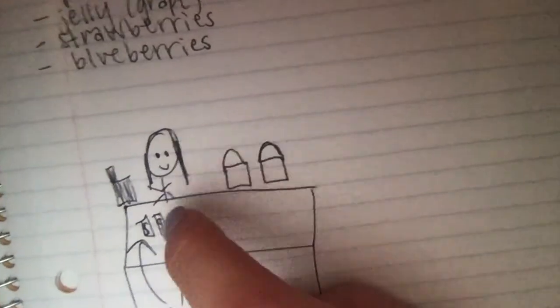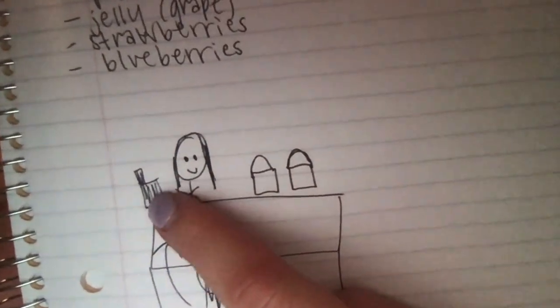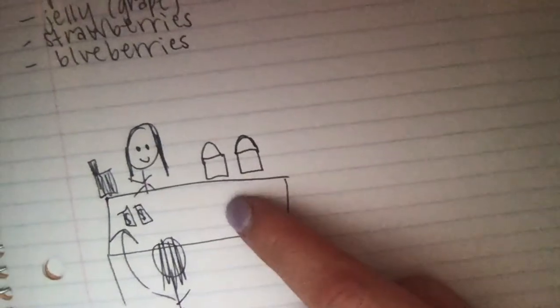So here is a picture of a cashier. This would be the cashier, and this is where they put your money, and that little thing right here, this machine, and this is Miss Rebecca, and these are her groceries.